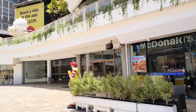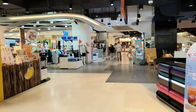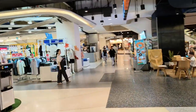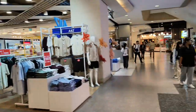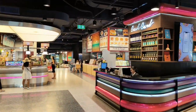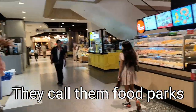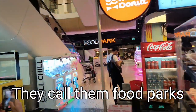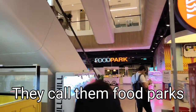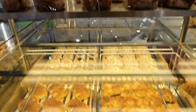McDonald's is here. Oh, and look, another Starbucks. So this is the food court of Central Pattaya Mall. I believe right here. The food park, they call it. Yummy goodness. Oh, this is Bread Talk. Bread Talk is here.